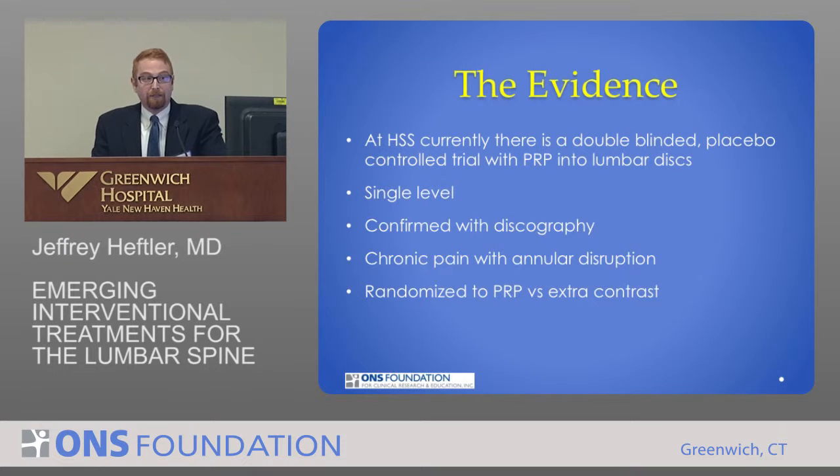And then they randomized them into PRP or extra contrast. So as a patient, you're laid on the table, they put the needle in the disc, and then they say, all right, we're going to confirm that's the area that's your problem. If you were confirmed, you didn't know if the next fluid was contrast or PRP, but they then checked to see how you felt down the line.